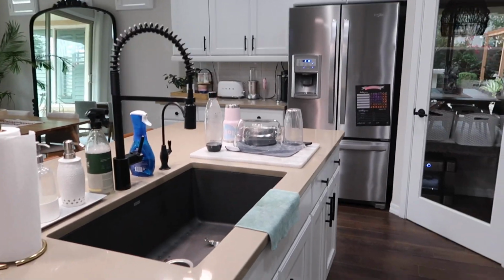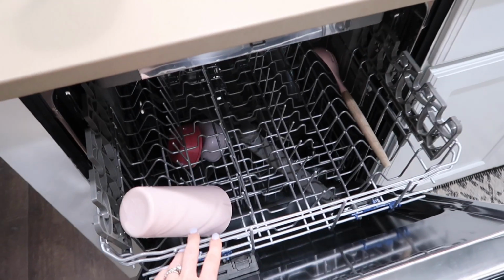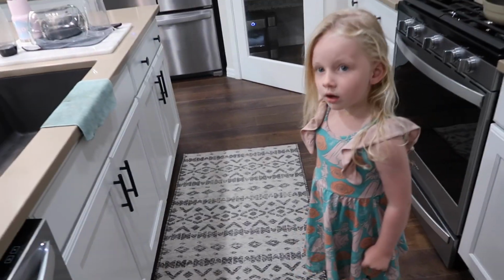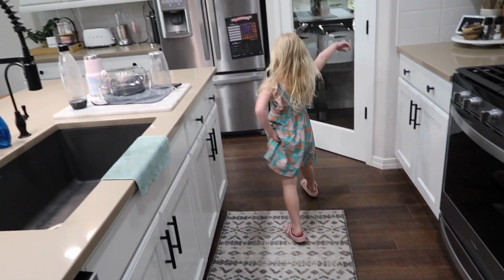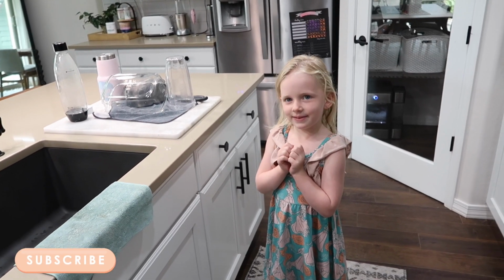So we're getting In-N-Out. Ty did all of the dishes. You guys, this is unheard of. He put all of these away. This was packed full. Mommy, I'm so happy. You guys were so amazing. Did Daddy do the dishes? And I got all of my chores. And did you make your bed? And did you clean your playroom?